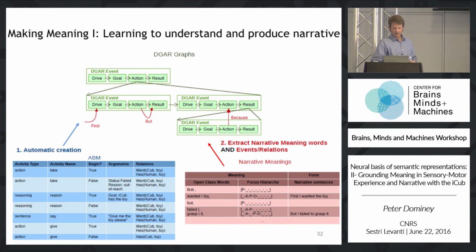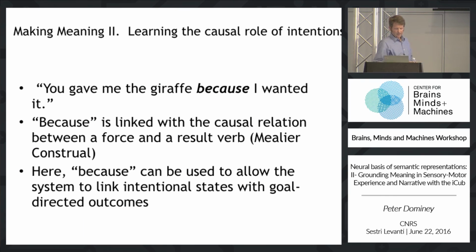And so we can make meaning in different ways. The first way is just understanding these kind of narratives. The second that's really interesting is learning the causal role of intentions. So for example, in the narrative, there can appear something like, you gave me the giraffe because I wanted it. And when the robot hears that, he can make the link. It knows what because means because of causal relations between these force-result verbs that it learned earlier.